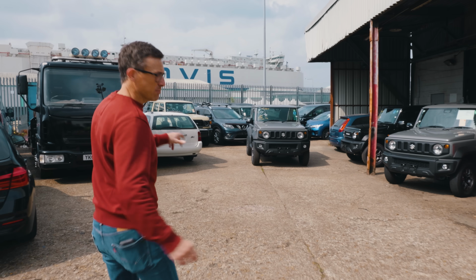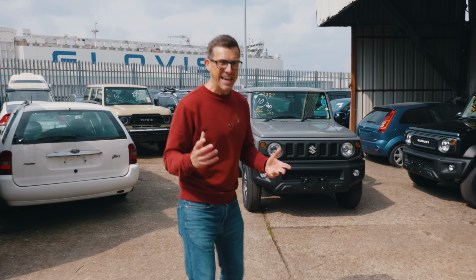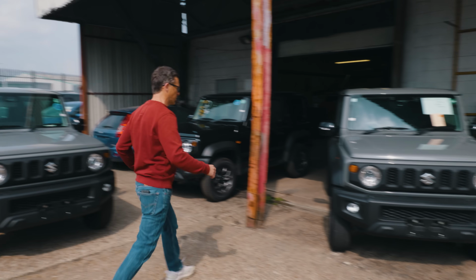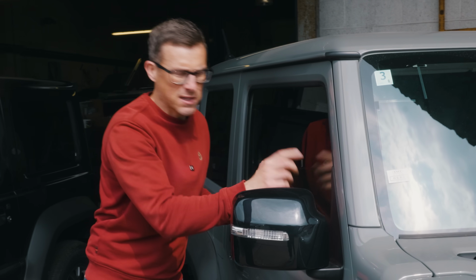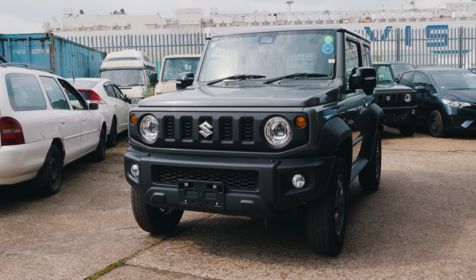I think these are my Jimnys here. I'm pretty excited about this. I've been waiting for them to arrive for ages. Only problem is I'm not sure which is my grey one. Let's have a quick look at this one. This seems to be being worked on because it's got a speedo removed, so this must be mine. Let's have a look at it. Love this colour. Don't get it in the UK.